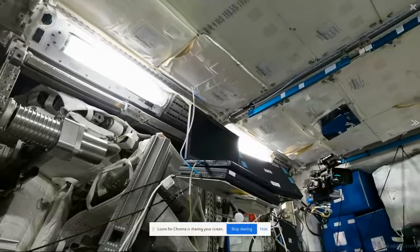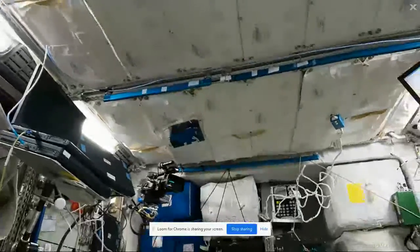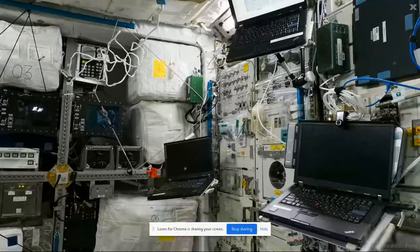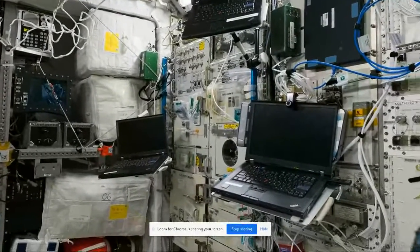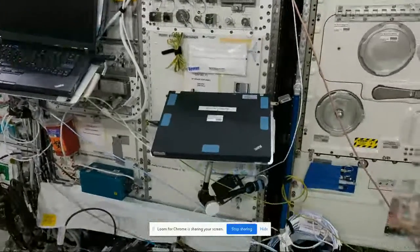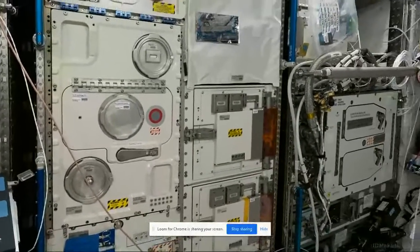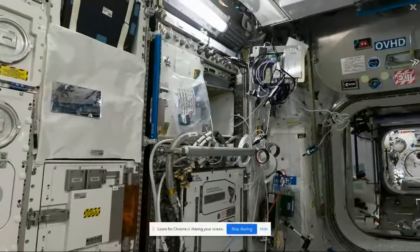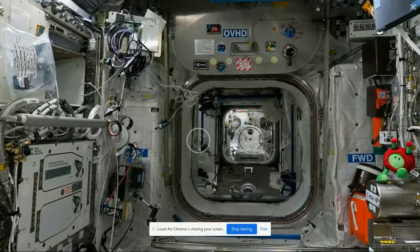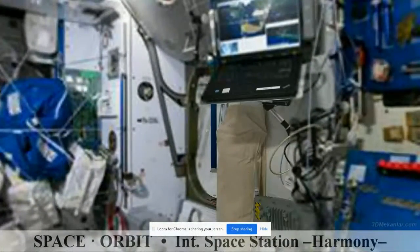And one of the things that I noticed in this was all of the wires. And I thought, whew, you have to be really careful when you're floating around in here. Look at all the laptops. There's three laptops just in one corner. Oh, there's another laptop. So you can see it takes a lot of computer power to run the space station. Right, so we see this is another hallway. We can zoom in, and it will take us to a new room.